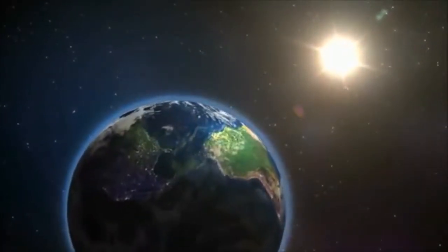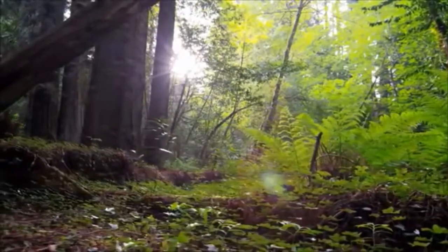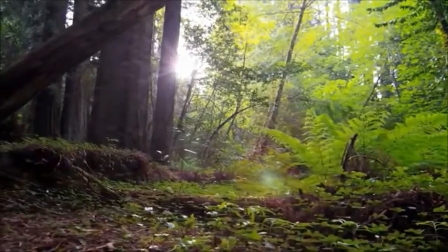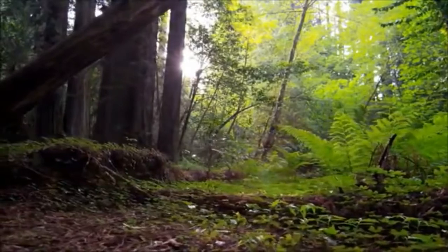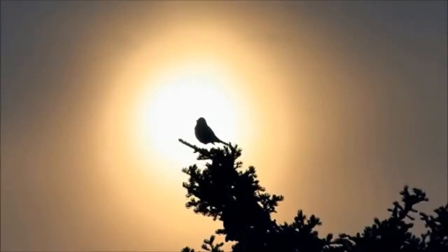After Venus comes Earth, the third planet from the Sun. Of course, you know all about Earth because that's the planet where we live. Earth is what's called a Goldilocks planet because it's not too hot and not too cold. It is just right. As far as we know, Earth is the only planet to have living things.